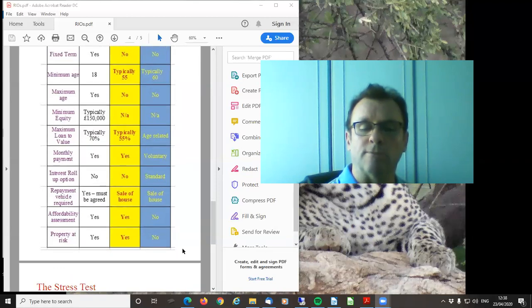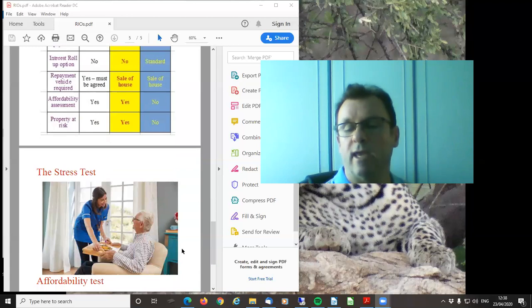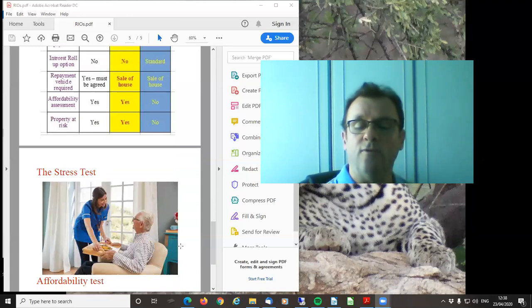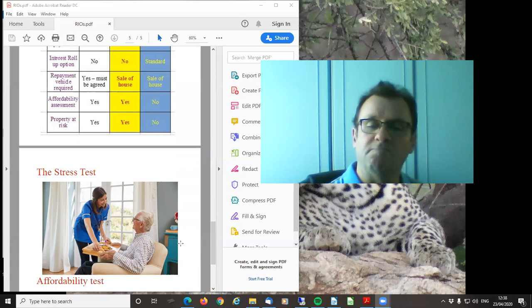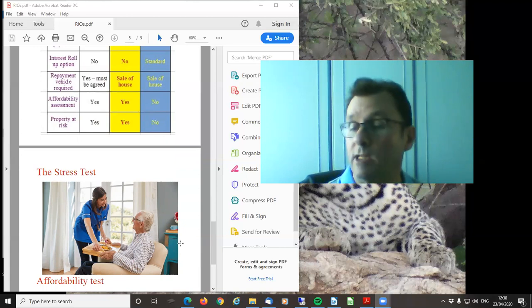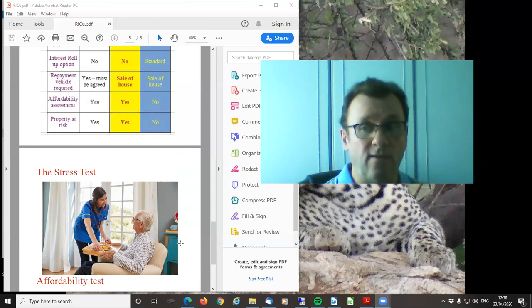So what's the catch? Well, there's something called the stress test. This is specifically relating to RIOs. It's an affordability test. You say that's not a catch because you have an affordability test on a standard mortgage as well. This is quite significantly different though.